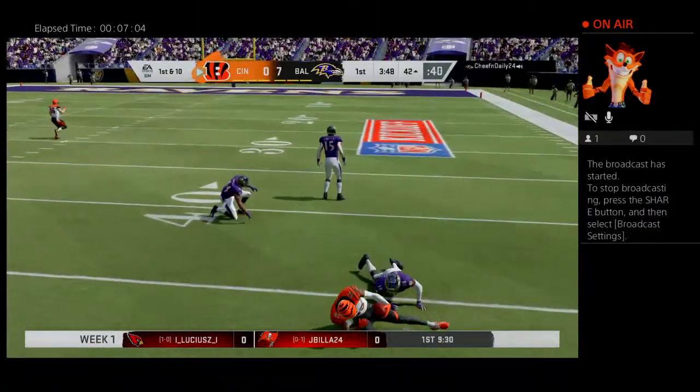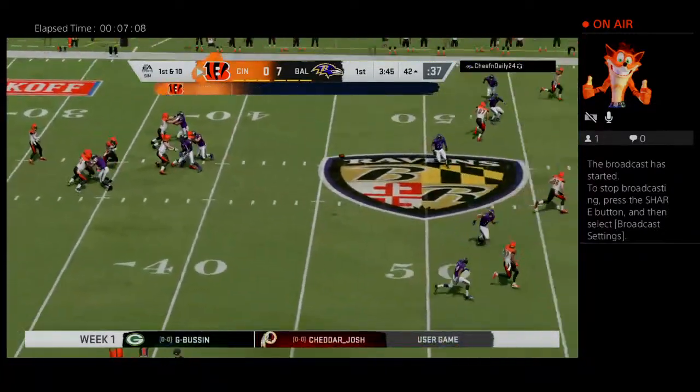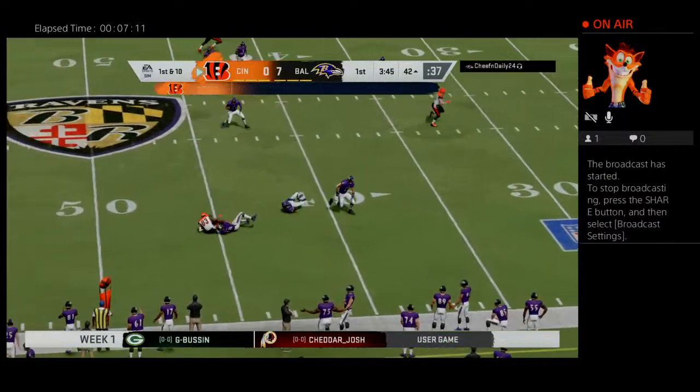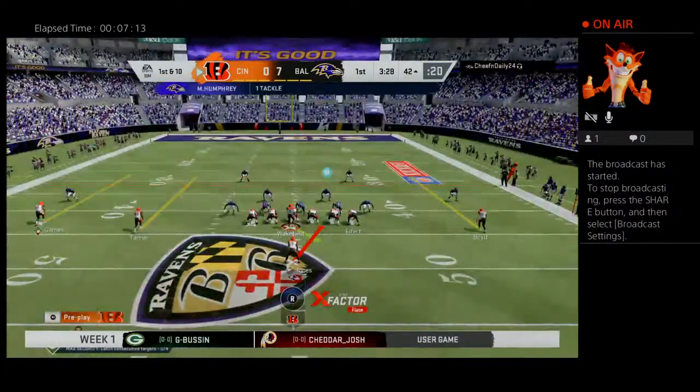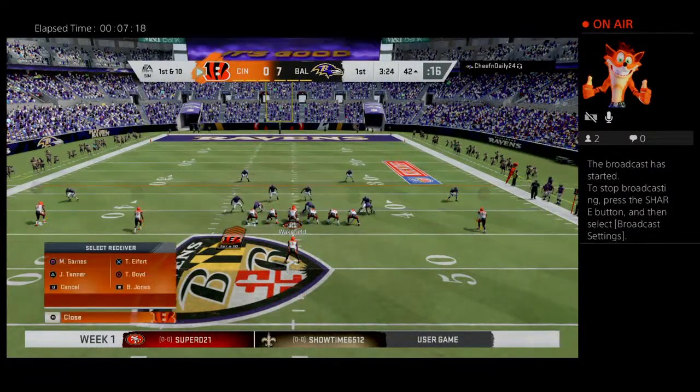And here's a throw taken in by Boyd. And they're well past midfield, just a yard or two shy of the 40. 18 yards on that one, and the Bengals are moving. First down. Back-to-back good plays have them on the move on first down.